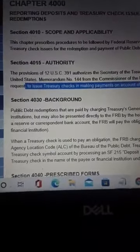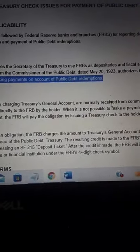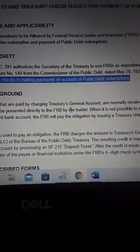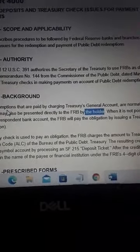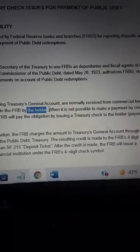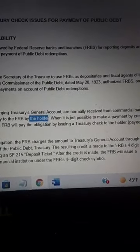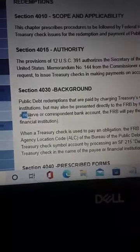Public debt redemptions that are paid by charging Treasury's general account are normally received from commercial banking institutions, but may also be presented directly to the Federal Reserve Bank by the holder. So you don't have to be a commercial banking institution to present a payment for redemption to the Federal Reserve Board as a holder. That birth certificate can be issued for redemption, placing the face value on it, turning it over for a redemption, stating your terms and conditions for full acquittance and discharge in redemption. When it is not possible to make a payment by crediting a reserve or correspondent bank account.